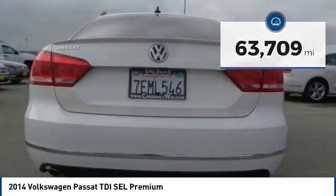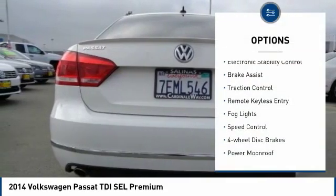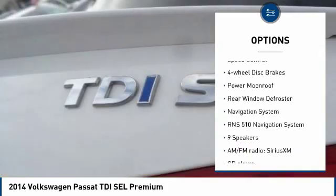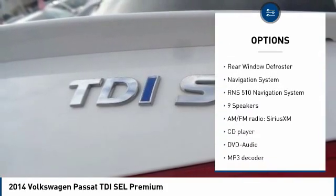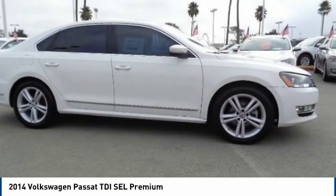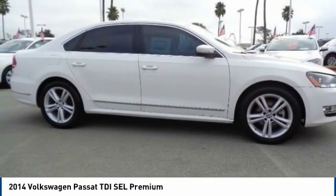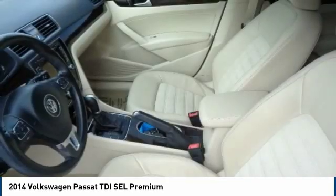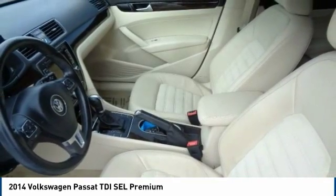Here are some of this vehicle's great options: electronic stability control, brake assist, traction control, remote keyless entry, fog lights, speed control, four-wheel disc brakes, power moonroof, rear window defroster, navigation system. A vehicle like this doesn't come along every day. Come in and get it before someone else does.